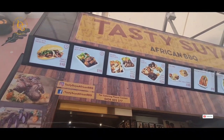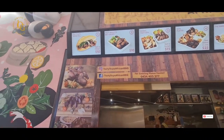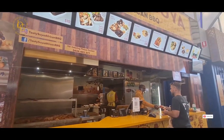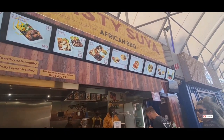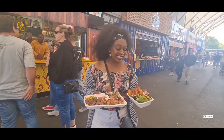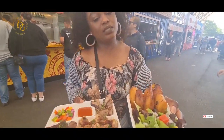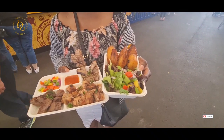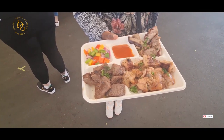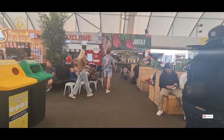So this is tasty suya. So it's an African barbecue, as you can see. Guys, so we got some African barbecue. So we got some plantain with salad here. Let me show you guys. And also, I think this is a plate of mixture of meat as well. That looks delicious, guys. We'll let you know how it tastes.